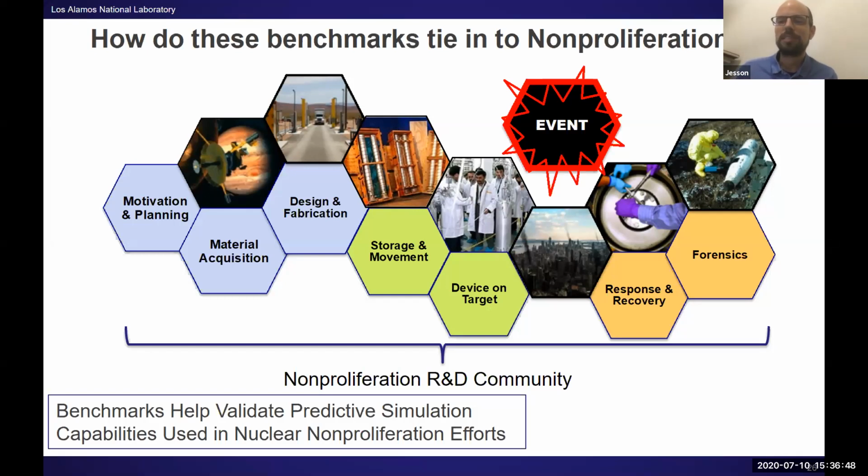So basically, here you see what you might think of a little bit more typically as far as proliferation and sort of what happens along the chain. And most of the R&D that probably most of you are working on this summer and throughout your research as a student is related to these types of activities. But essentially, the benchmarks help improve our predictive simulations that we use in all of these efforts.